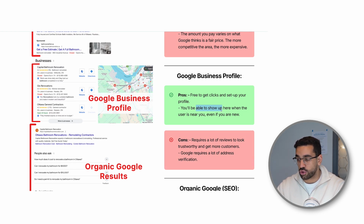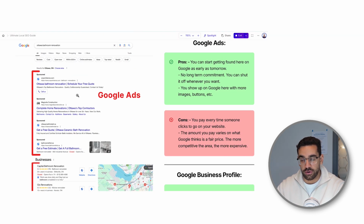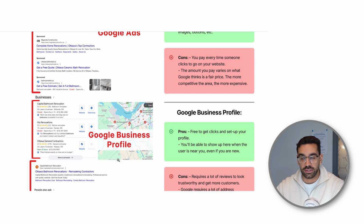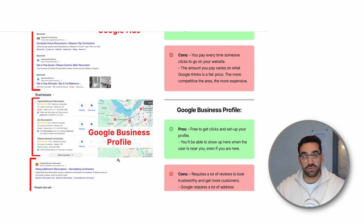And you'll be able to show up here when the user is near you. So this section works based on location. Capital Bathroom Renovation has an address in Stittsville, Ottawa, Ontario, and I just happened to search for Ottawa bathroom renovation near Stittsville, so it's showing me companies that are near me on the map. It's one of the factors, and it's easy for you to show up here if you have a physical address.